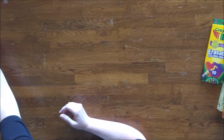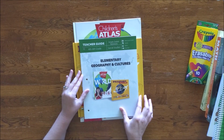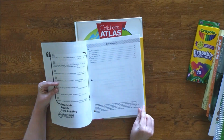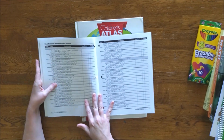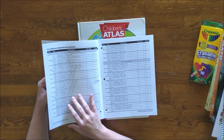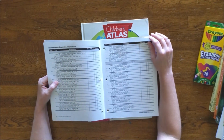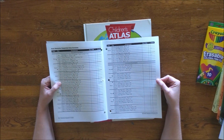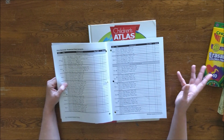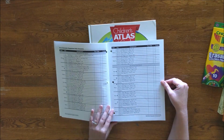Then she will also be doing some elementary geography and cultures with my older son. This is a full year curriculum, but we are going to slow it down and probably just do one country a week instead of following the regular schedule and doing it 5 days a week, because we try to keep our schedule mostly down to 4 days of school a week and maybe just a little something on Friday mornings to catch up, but we like to have most of Fridays off.